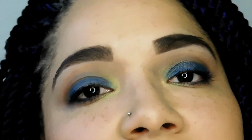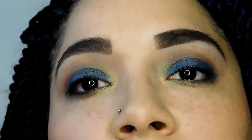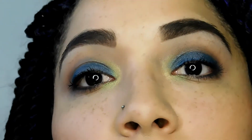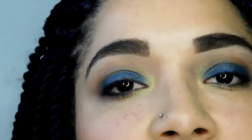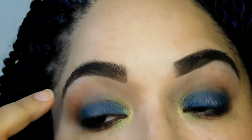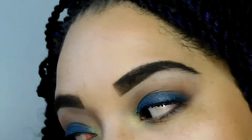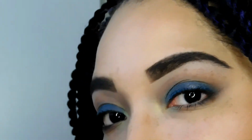I tend to use a lighter shade of concealer than I would under, say, my under eye, because I like to highlight my brow bone, and this is just the way I do it. So instead of putting a lighter color shadow up here on my brow bone to highlight it, I just use a lighter shade of concealer, and it does the same thing.